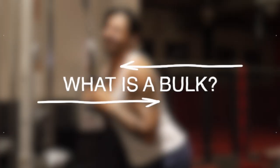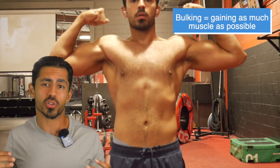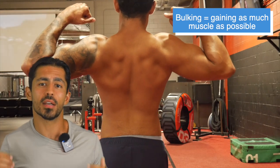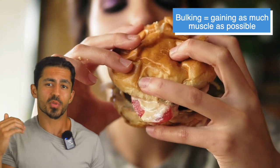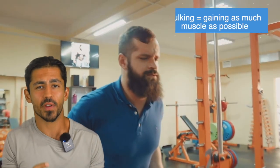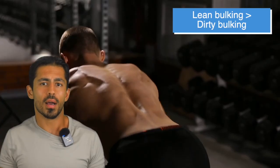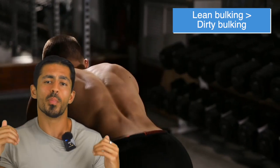Okay, the first thing we need to clarify, what is a bulk? A bulk is a period of training that's dedicated to gaining as much muscle as possible. To gain muscle, you have to gain weight, and to gain weight, you have to eat in a caloric surplus. A dirty bulk lets you eat whatever you want, train hard, and gain as much muscle as possible, but also you gain a bunch of fat, your cut will take forever, and the bulk will start becoming uncomfortable real quick. A lean bulk solves these problems by only eating enough calories to maximize muscle gain while minimizing fat gain.